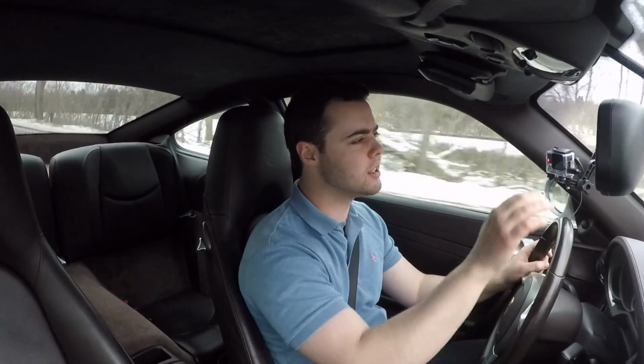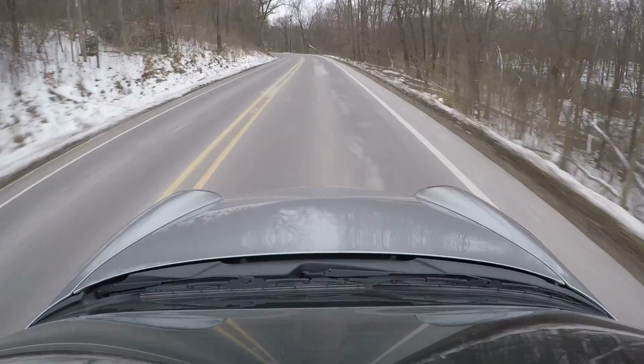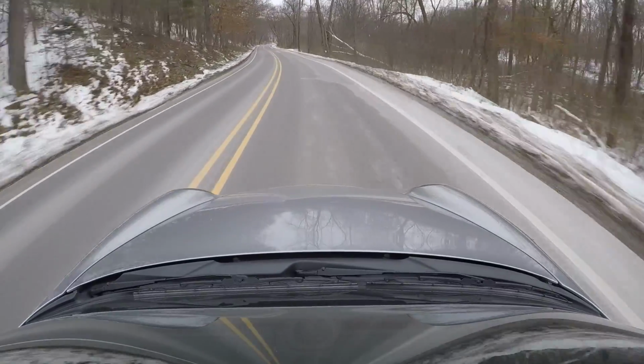Looking out over the hood, it slopes down, but you've got the two bulges where the front headlights are. It feels like the sights of a gun pointed exactly where you want to go, and just the smallest input in the steering wheel and the car darts from side to side. It is so pleasing to drive.